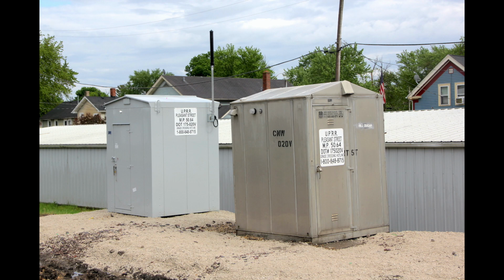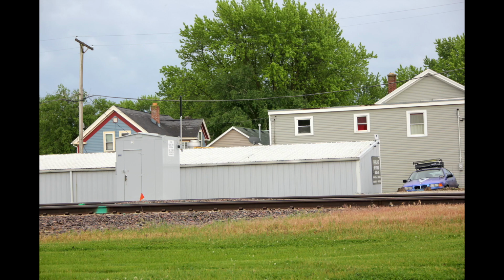Here is the new bungalow behind the old bungalow, and also in the southeast quadrant. This new bungalow is made by C&NW and also features a PTC antenna. Another return visit on June 3rd shows that the old bungalow was removed, thus ending the legacy of the old signals at Pleasant Street.